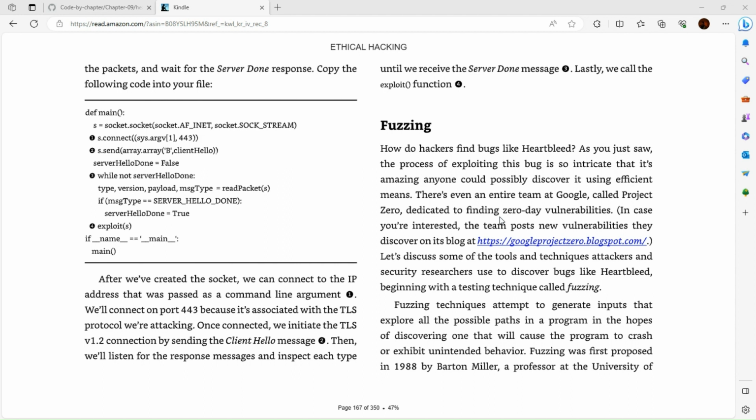But for now, we're just gonna finish up the ethical hacking book series. It's getting really interesting. We're gonna get into antivirus bypass and stuff like that after a while. So we're gonna pick up today on fuzzing. All right, here we go.